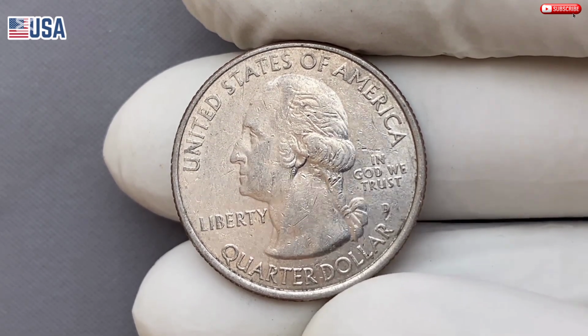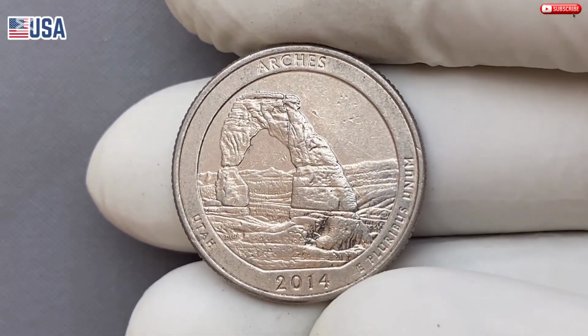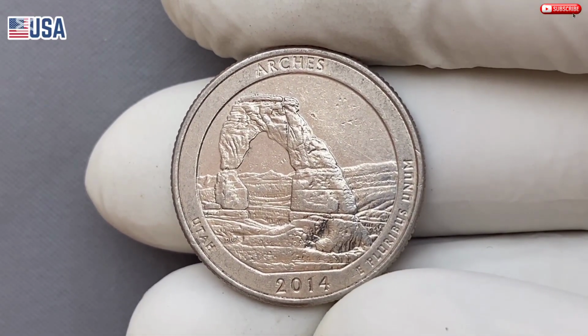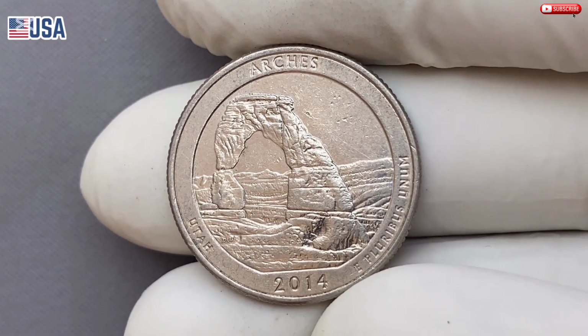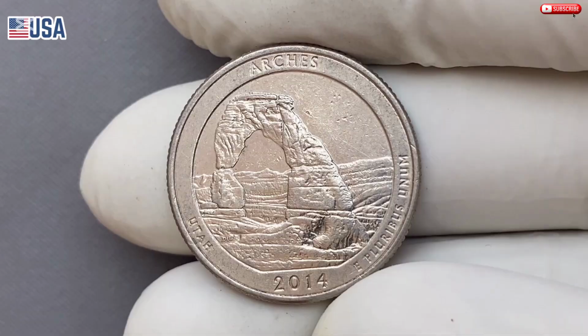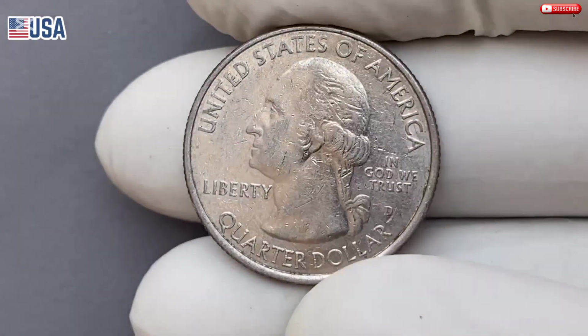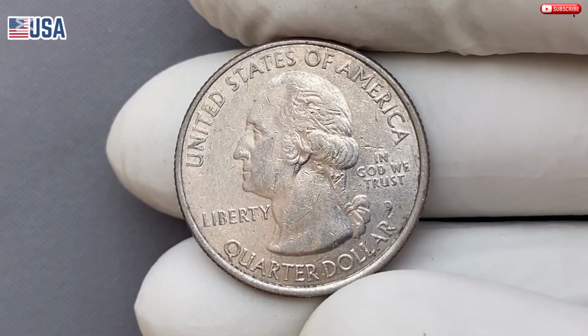But here's where things get really exciting. Minting errors. Some of the rarest and most valuable Arches quarters were never meant to look the way they do. That's because of mistakes made during the minting process. Accidents that turn an ordinary coin into a unique piece of history. One of the most well-known errors involves a double die strike, where elements of the design, like the text or edges of the arch, appear duplicated.